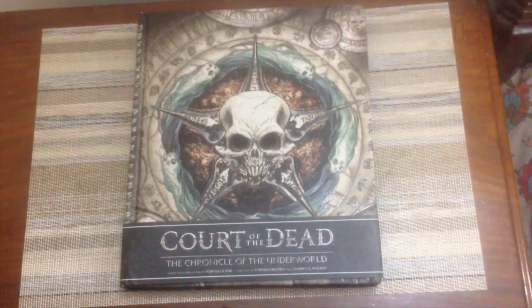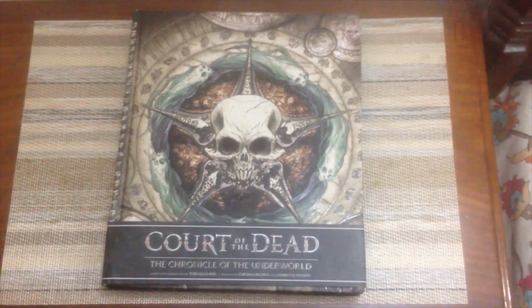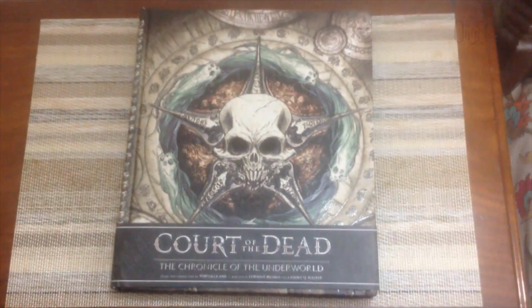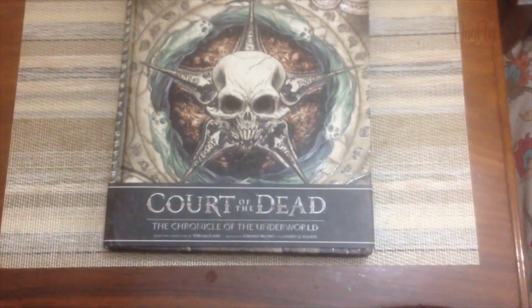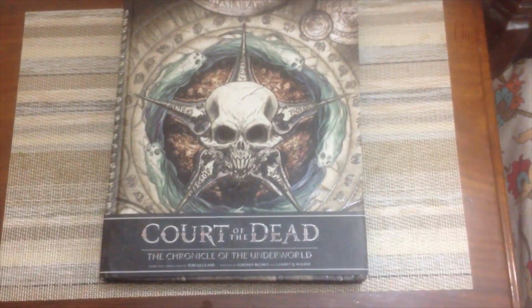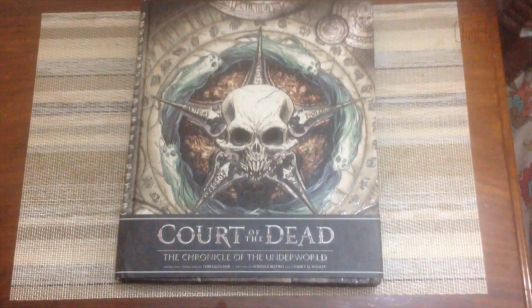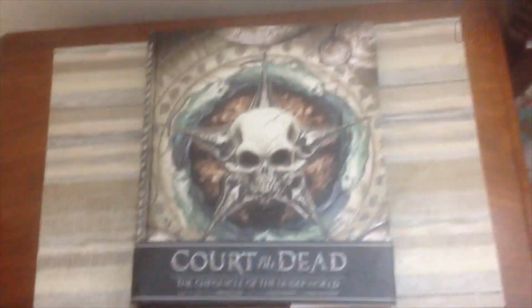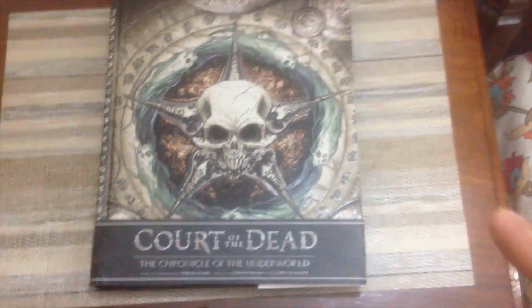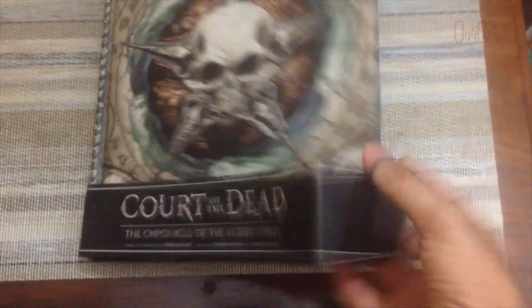Now, as I have mentioned before, Court of the Dead is an original property of the Sideshow Collectibles company, and the book covers the entire lore of their own version of the Underworld and the war between heaven and hell and all that stuff. There are a lot of characters, and the most awesome thing is that they actually make really high quality statues of the characters in the book. Okay, enough with all the talk. Let's just get into the book, and first and foremost, let's remove this little book sleeve, whatever they call them.